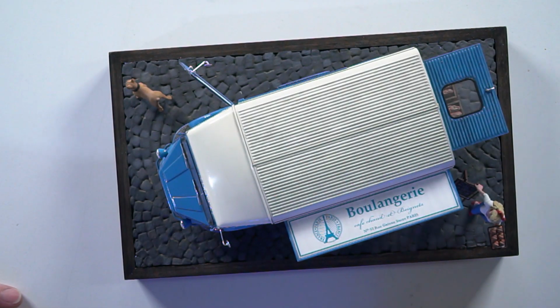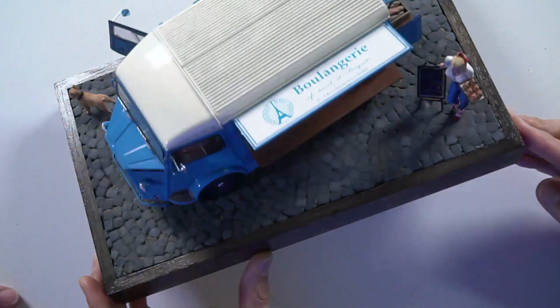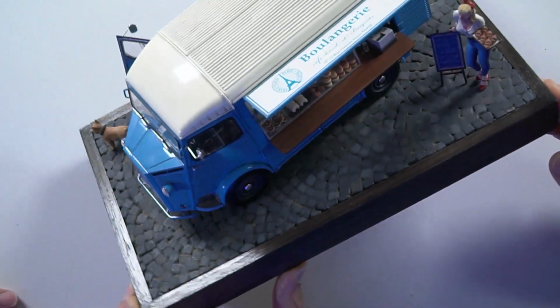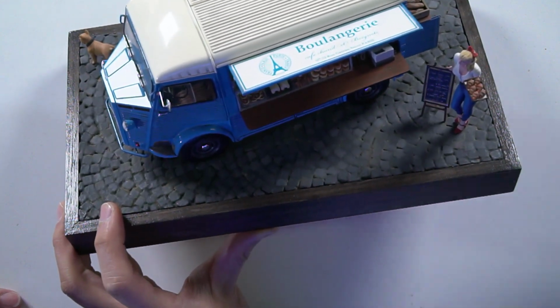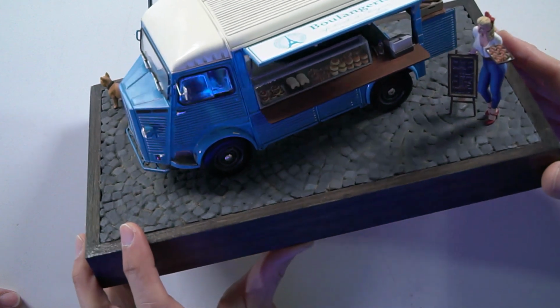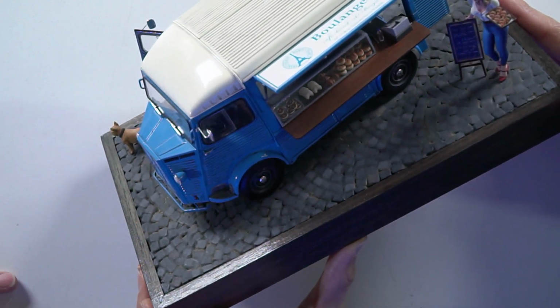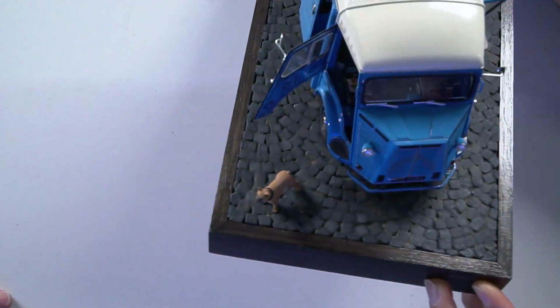So it's an interesting looking truck. It's a very old truck. I think it dates from the 50s. The female figure's got that sort of 50s vibe to her as well. Most definitely, particularly the hairstyle with the bow. I thought that worked really well. Is that a French bulldog? I suspect it is. I would think so. I don't know my dogs that well.